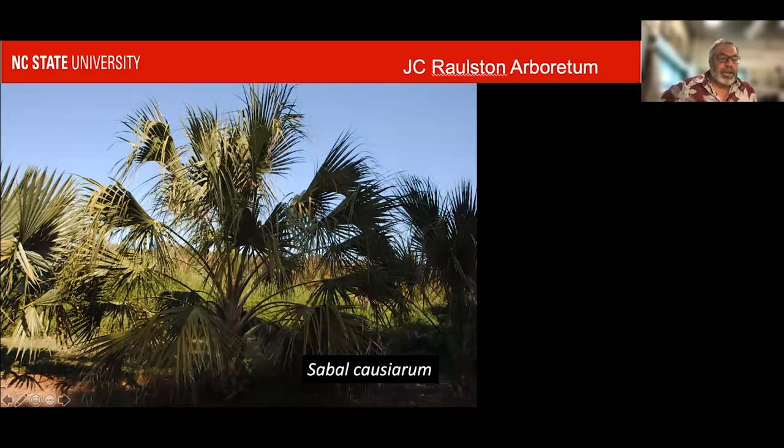And Sabal causiarum, another marginal one for us. It's an 8B plant. This is the Puerto Rican hat palm. It grows in Puerto Rico, and considering it grows in Puerto Rico, it's quite hardy to 8B.